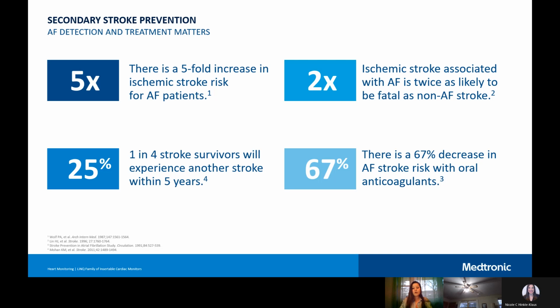And if you look at the bottom right corner, there is a 67% reduction in AFib strokes with oral anticoagulation. So it's a good thing if we can get you diagnosed and put you on one. But again, it's pretty serious, right?